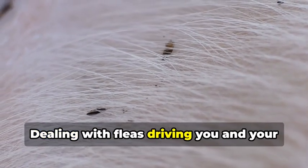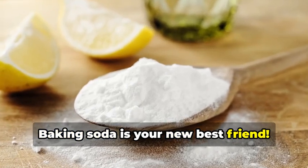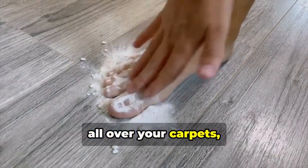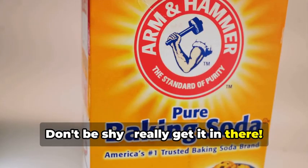Dealing with fleas driving you and your pets crazy? Baking soda is your new best friend. Here's what you need to do. Grab that box of baking soda and generously sprinkle it all over your carpets, rugs, and upholstered furniture. Don't be shy. Really get it in there.